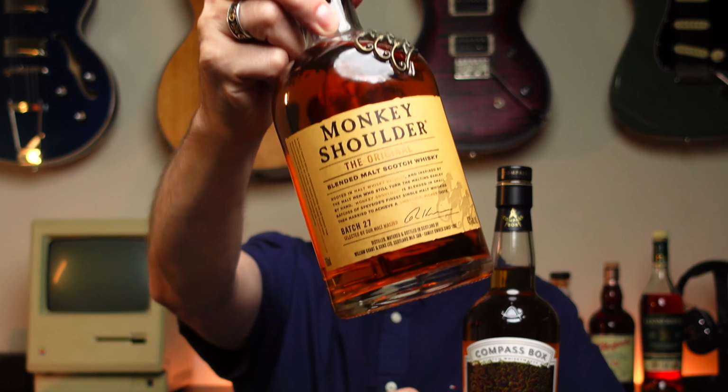Now, it's not that important to have chill filtering and natural color in whiskeys. It's not going to affect the flavor that much, but if you can get a brand that does that and has at least 46% ABV, you're getting just a little bit more quality, maybe a little bit more flavor profile from a whiskey. And Compass Box is a really great choice if you're into whiskey and haven't tried it yet. You really need to check them out.